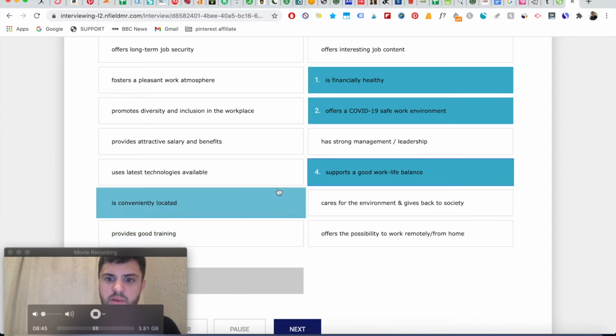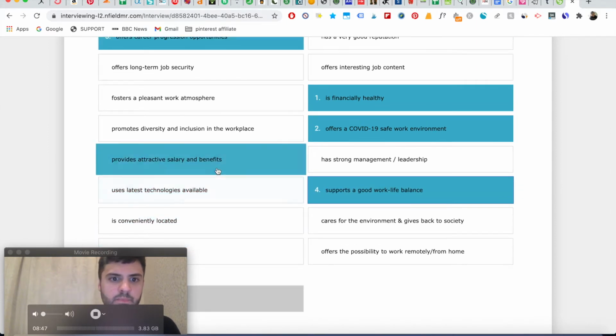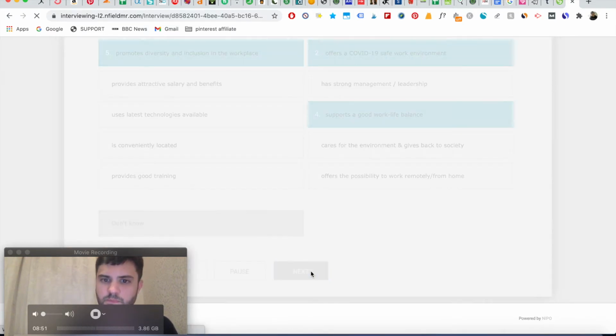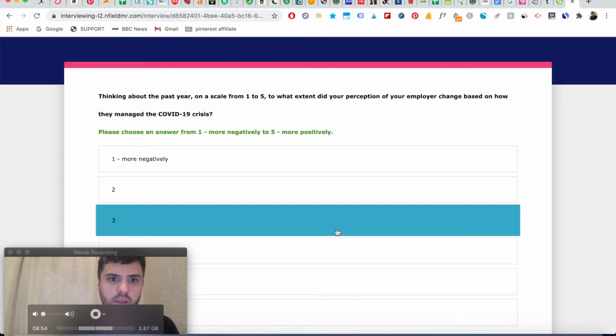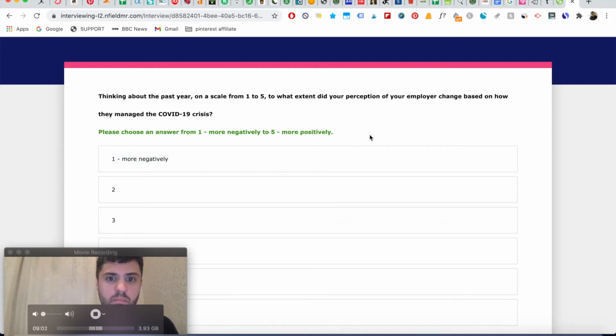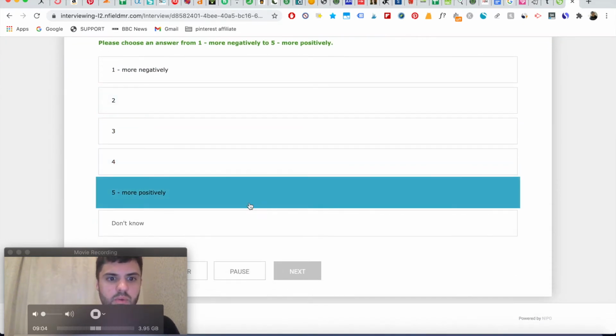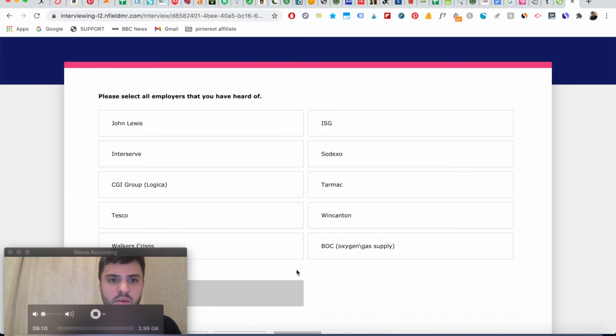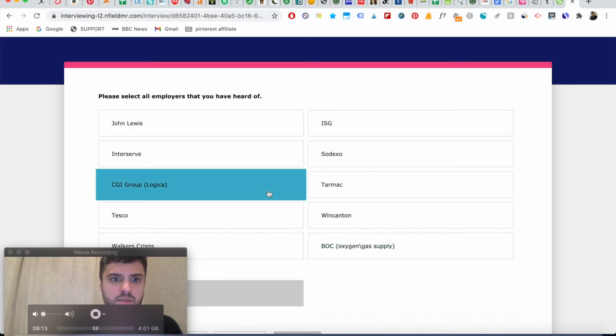Supports good work-life balance, promotes diversity in the workplace. Okay. Thinking about the past year, on a scale of 1 to 5, to what extent did your perception of your employer change based on how they managed the pandemic, more negatively or more positively? Well, I haven't actually got an employer, but let's say more positively. I implemented good COVID-19 safe factors into the business.